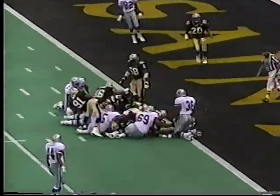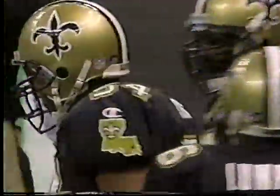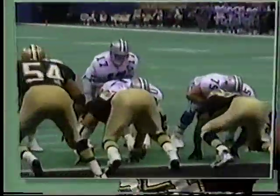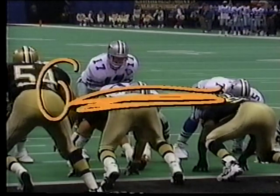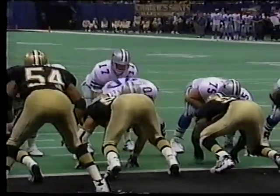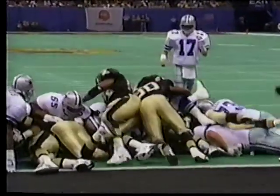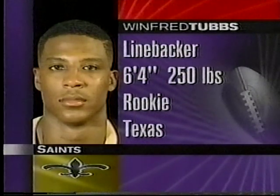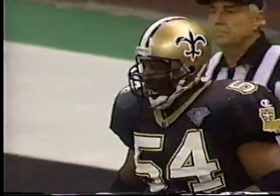Richardson dives, stuffed. Nice job in the middle of the line. James Williams hit him. Tubbs was in there, the rookie from Texas, third-round draft choice. It's a nice job by the front of the line, but watch this. There's Tubbs. Look at the job the guys up front do. The defensive line gets pushed. They allow the linebackers to play on the Cowboys side of the ball. Winfred Tubbs is a guy they really like. They think he can play inside and outside, even at 6'4", 250. Third and goal.